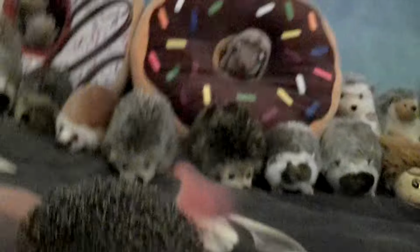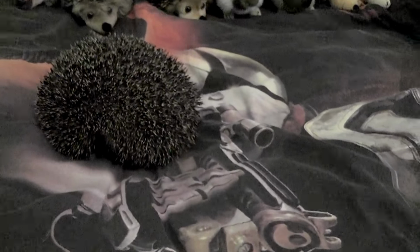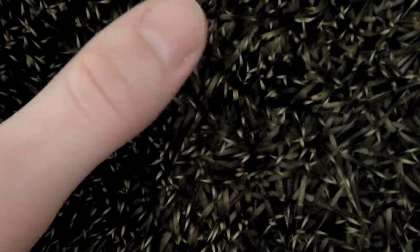Now also his quills are a mess. I think his quills are quite okay, it's not that the hedgehog looks in bad condition, but just look how messy his quills are. He's totally not relaxed, and they are hard to move. So hopefully I can make him relaxed by the time that I will set them free.